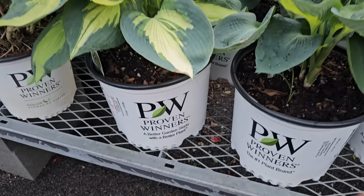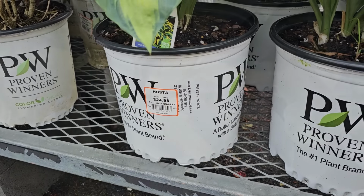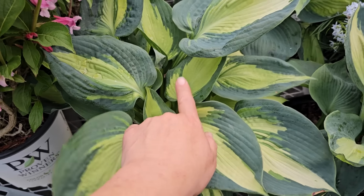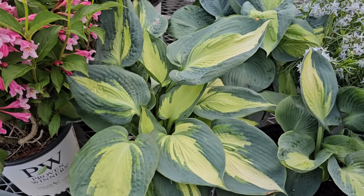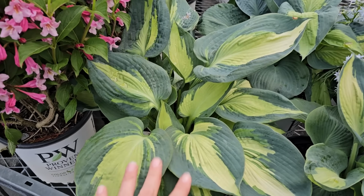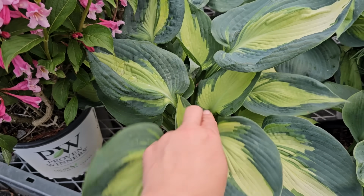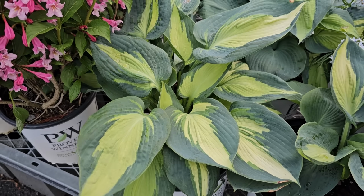And these here are, let's see, number 3 containers for $24.98. Now, hostas do bloom. At some point in the summer, they'll send up some bloom stalks with either a light purple or white bell-shaped blooms that the pollinators absolutely love. But if you don't like the look of it, you can simply follow that stalk down, trim it off, and just grow the plant for its foliage.